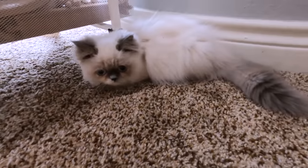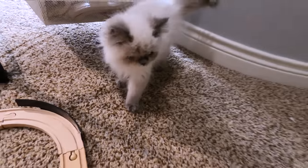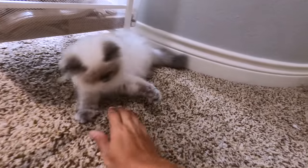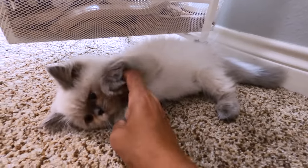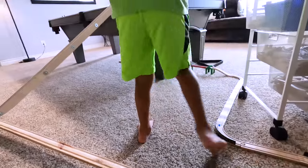You think you're hiding? I can see you. Hi, Mama. Yes, I can see you. You want some loving? Nope. She's like, don't touch me. I want to play right now. Hi, Mama. Beep, beep. Oh, okay. Coming through. Coming through.